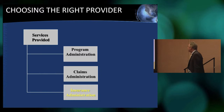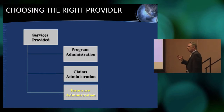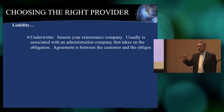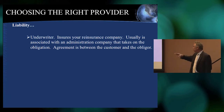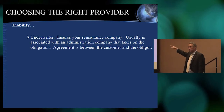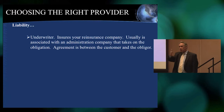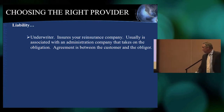So the company that's going to be managing it, if you're going to have your own reinsurance company, what's the first thing you want to do? Let's remove your risk, let's remove your liability. What I mean by that is, if your claims exceed your bank account, you have no risk. There's going to be an underwriter, a fronting company. This company insures your reinsurance company. Put $1 million in the bank, your claims go to $1.2 million, your liability stops at the money they put in the bank. What you want is an A-rated insurance company.